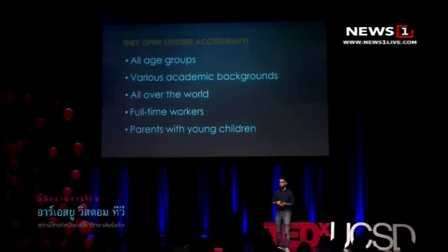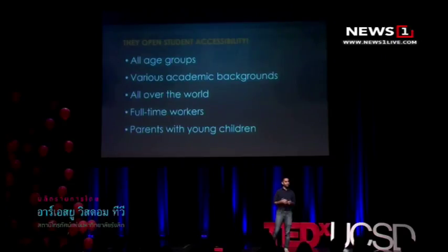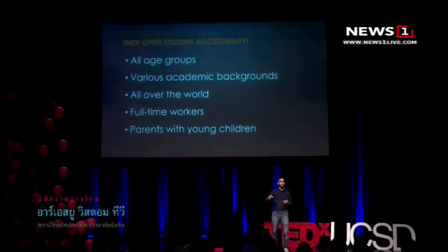Another important feature is that it opens up student accessibility. In our courses, we have students from all age groups, various academic backgrounds, from all over the world. And most importantly to me, you have full-time workers and parents with young children who are now able to access this material. People who otherwise have time commitments that make it difficult to pursue higher education, you've now opened the market of education to these individuals.